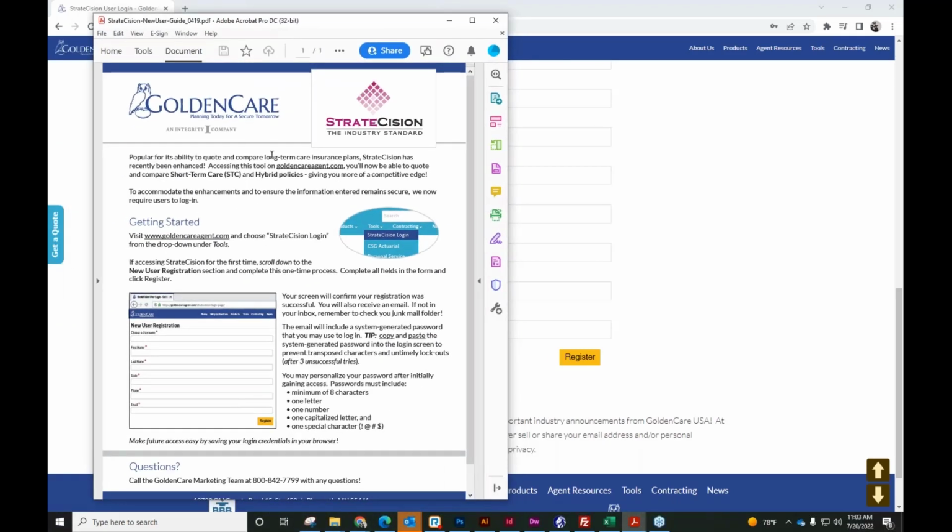Now, we do have a single page Stratecision setup explanation, and this is something that I'll include to all of the attendees when the follow-up thank you email goes out. This will actually talk about where to go to get started, tips for setting up your username.